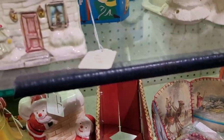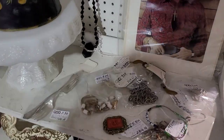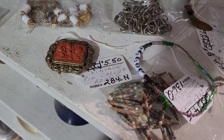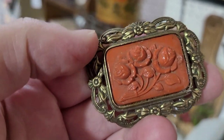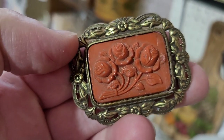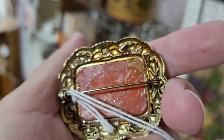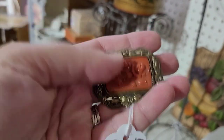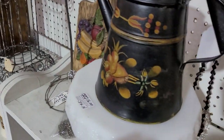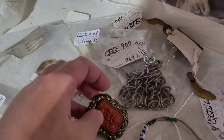All right. Let's see what else we can find. So I found some jewelry here. I really like this piece. Look at that. Isn't that pretty? It is $5.50. I might think about this one. I don't really see anything else.